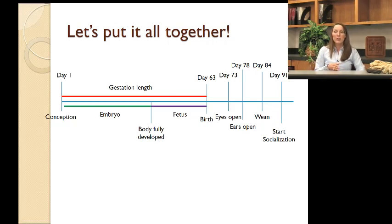Then we have the embryonic period, which is the green line, which is conception until the body is fully developed. We have the fetal period, which is the purple line, and that's from when the baby puppy's body is fully developed until it's born. And then, of course, the eyes open around 10 days after that. Then another 5 days the ears open, and then we can do the weaning where we take them off the mother's milk and then start the socialization period.